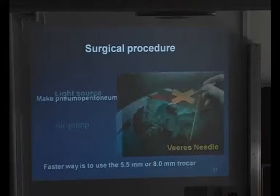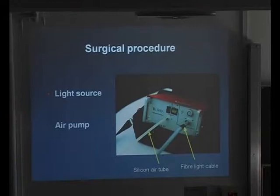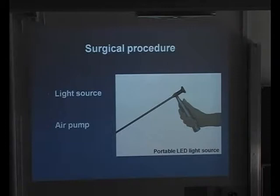This is the original light source with the air pump, because in the two-step procedure you need a bulb of air to have a helicopter view into the abdomen. But in the standing procedure you don't need the air anymore. Also the light source was a fiber light cable, which is a very strong light source, but it is replaced by portable LED light sources, and they are more comfortable in the field because you can operate wherever you want. You don't need any power from the farm.